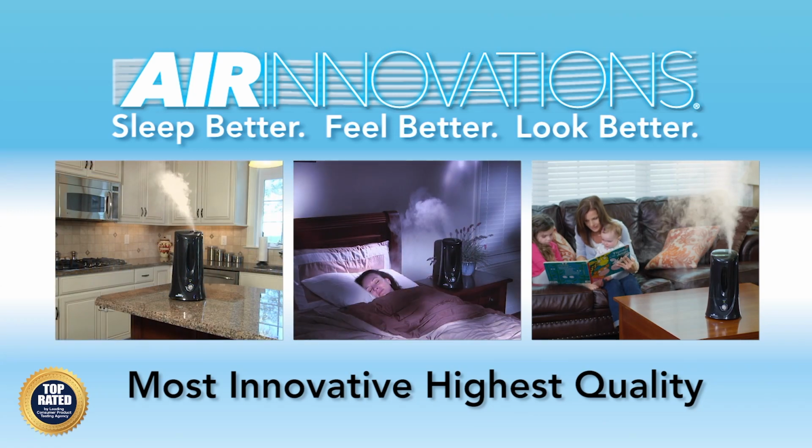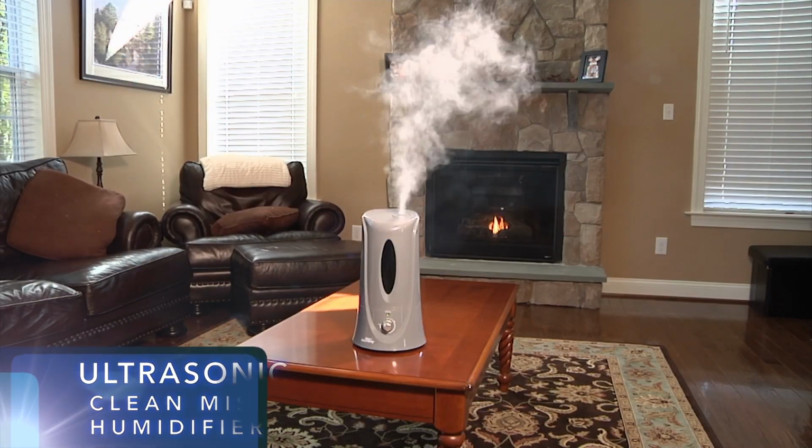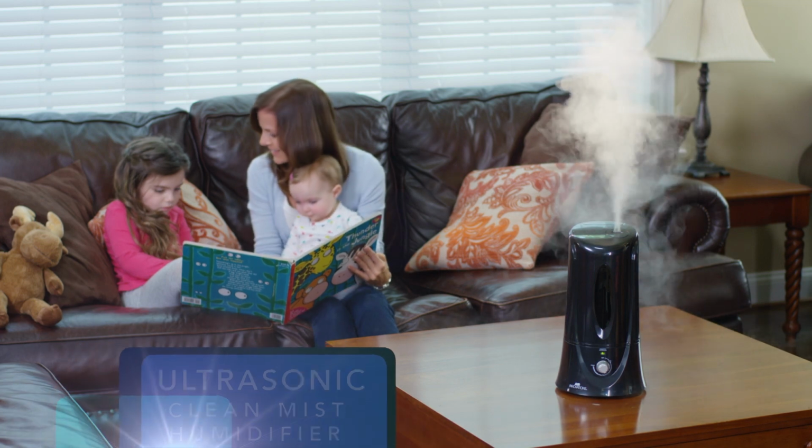Air Innovations manufactures the most innovative and highest quality humidifiers ever created. Air Innovations introduces the Ultrasonic Clean Mist Humidifier, Model 408 Tabletop Humidifier.